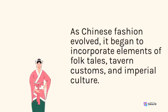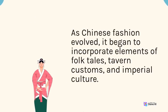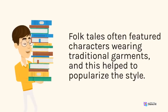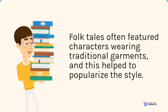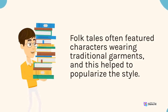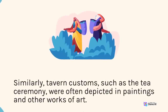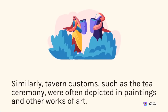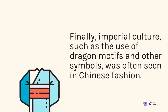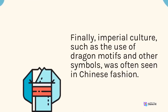As Chinese fashion evolved, it began to incorporate elements of folk tales, tavern customs, and imperial culture. Folk tales often featured characters wearing traditional garments, and this helped to popularize the style. Similarly, tavern customs, such as the tea ceremony, were often depicted in paintings and other works of art. Finally, imperial culture, such as the use of dragon motifs and other symbols, was often seen in Chinese fashion.